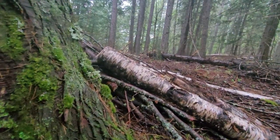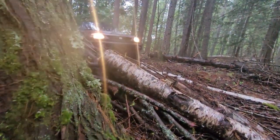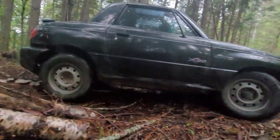But it's not shaped the same. I don't know what they were thinking. It's ugly. It's so ugly. It's cute.